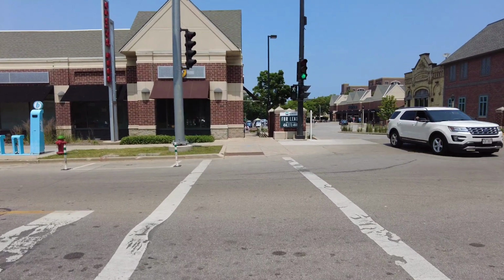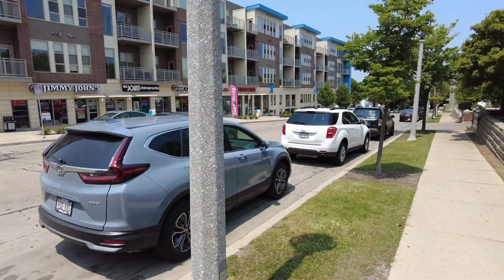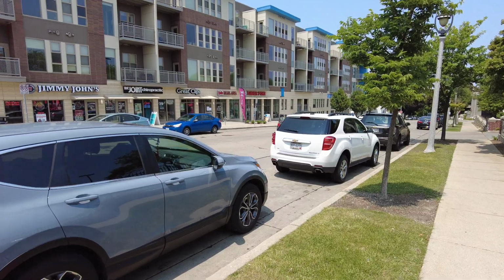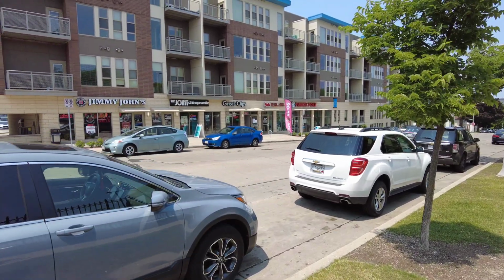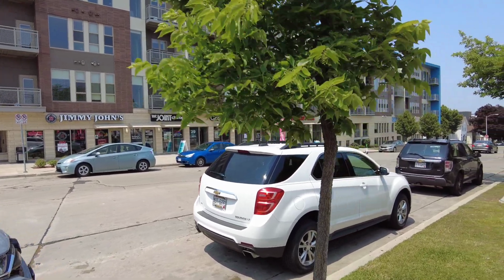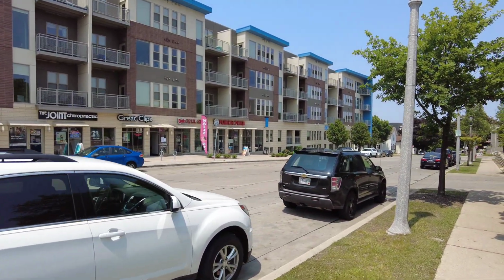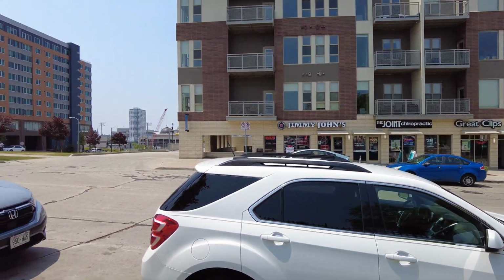All right, we got the green to go. Always follow traffic signals, people. All right, so I walked down towards the end and across the street here, looks like there's a Jimmy John's, a nail place, haircut, Fusion Pokey. That sounds interesting. All right. It's a nice view down here too.